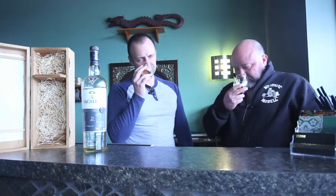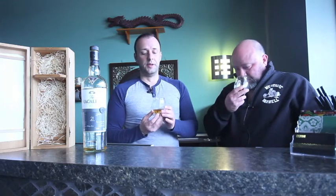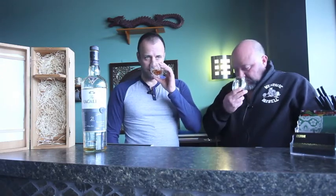I'm getting some brown sugar. Get some brown sugar in there? Definitely. Oh, honey. I don't get anything as dark as brown sugar. I do get a little bit of honey. I do get tangerine, a light orangey. I'm definitely getting brown sugar. I don't know why. Definitely getting an apricot and passion fruit.